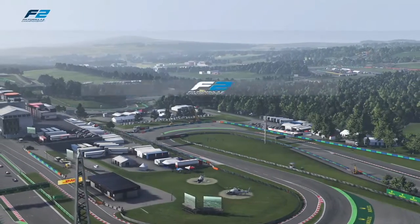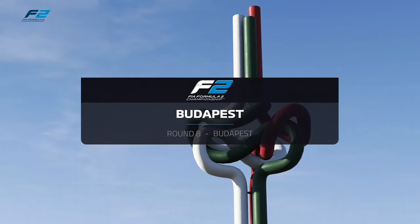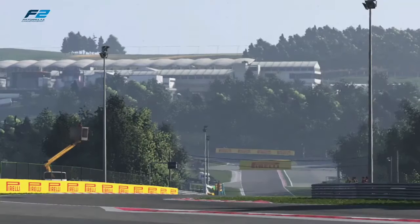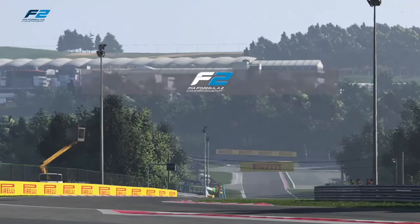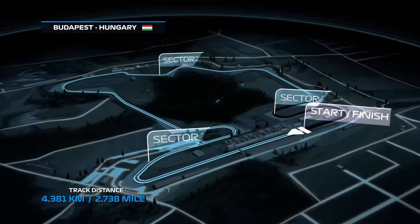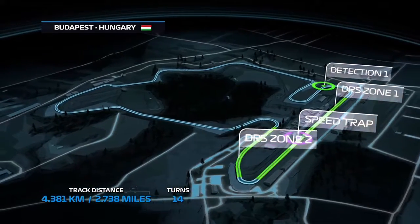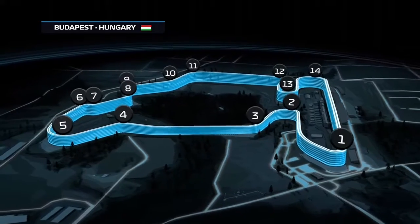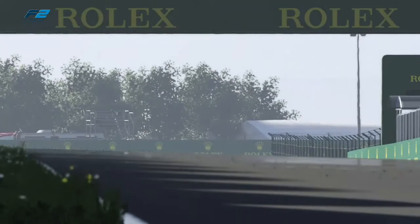We're just 18 kilometers from the city of Budapest here in Hungary, where today's Formula 2 race is about to start. Hold on to your hats, this should be something special. The Hungaroring is located 12 miles northeast of the capital, Budapest. It's 2.7 miles long, featuring 14 corners, and it's got a reputation for making overtaking difficult. Nevertheless, there's a history of some truly exceptional races here. Let's hope that our Formula 2 drivers can serve up some more of that today.